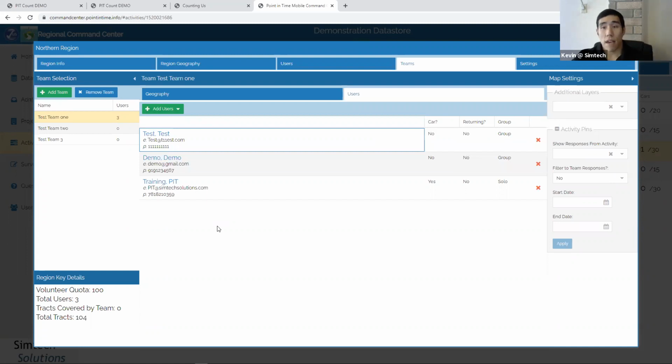Alrighty, so that's from front to back of a volunteer signing up, someone on the command center receiving that volunteer sign up, seeing where that volunteer might be best fit to cover, and then assigning them to that particular area.